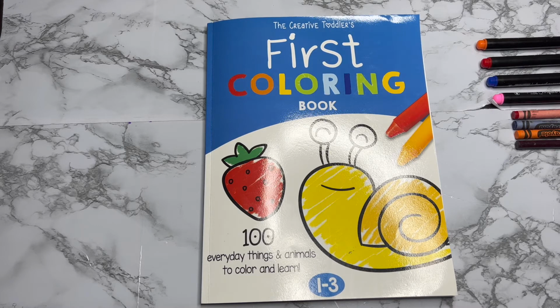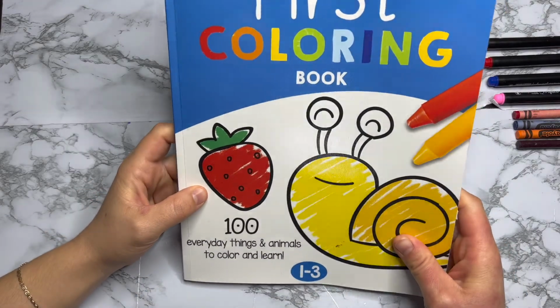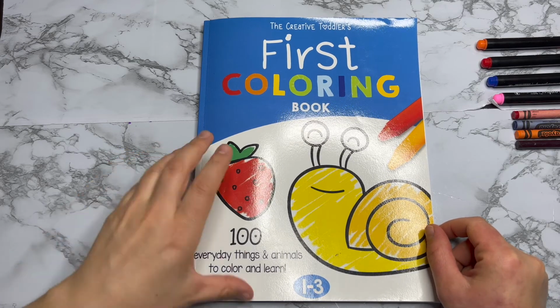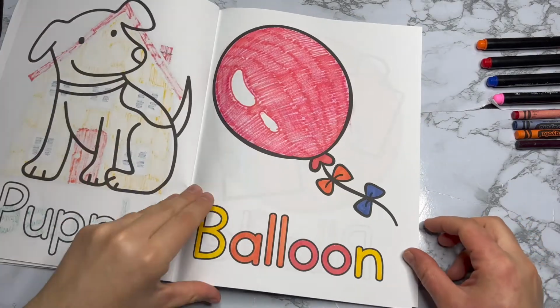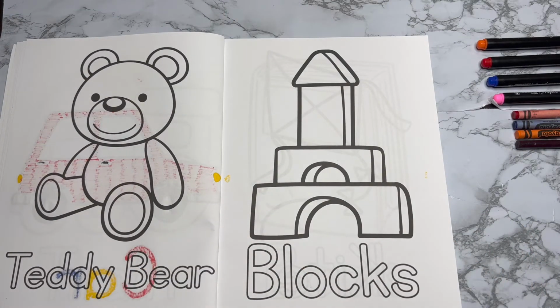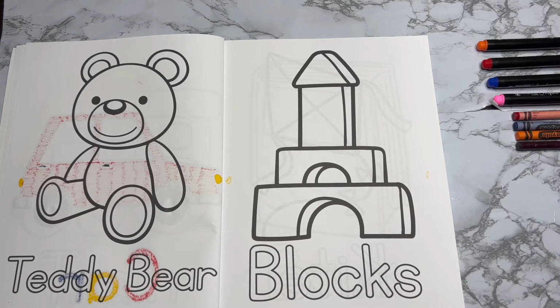In today's video, we are going to continue with our first coloring book. It has 100 everyday things, animals to color and learn. Today's video, we are going to color these blocks. Do you have blocks at home? I'm sure you do, and I think you play with them all kinds of games. They are so much fun and very colorful. All right, my beautiful friends, let's get started with our blocks.